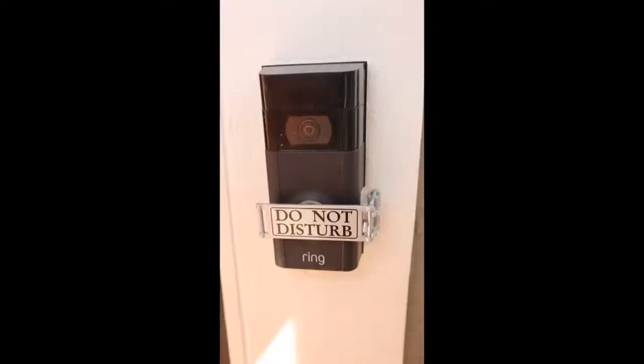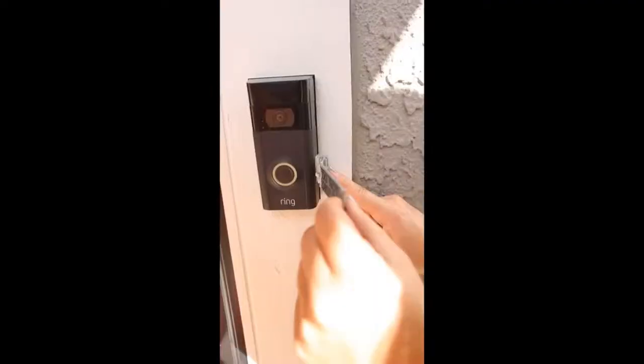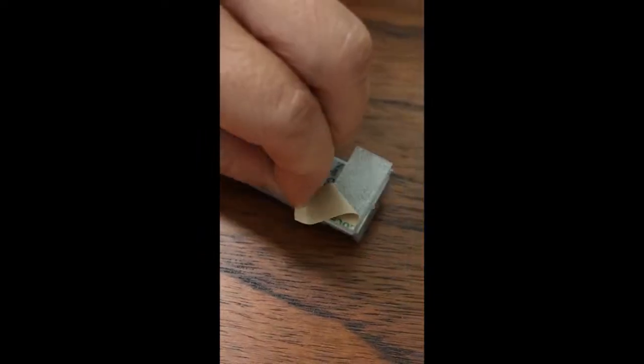It is so easy to put on. It's this little sticky piece that you put on the side of your Ring doorbell. You could probably put it on other doorbells, but it's specifically for Ring doorbell. And so you put it on there, and then the label on one side says no soliciting, and on the other side it says do not disturb. So I think I keep mine on the do not disturb. So if somebody comes up and they want to ring my doorbell, they're going to see that and probably not ring the doorbell. I mean, I guess they'd have to move it back to ring it. But I feel like it does prevent people from just coming up to my door.